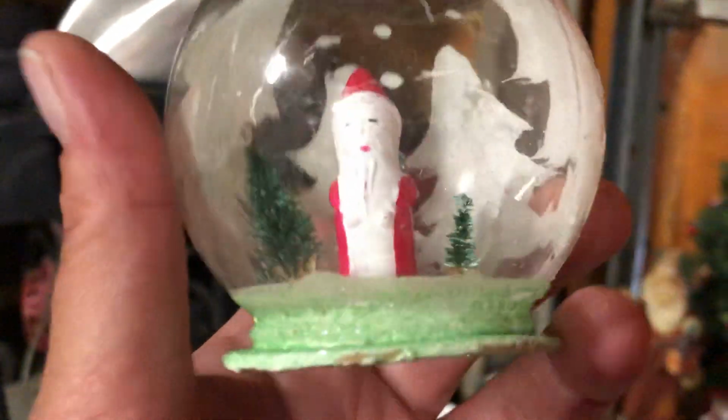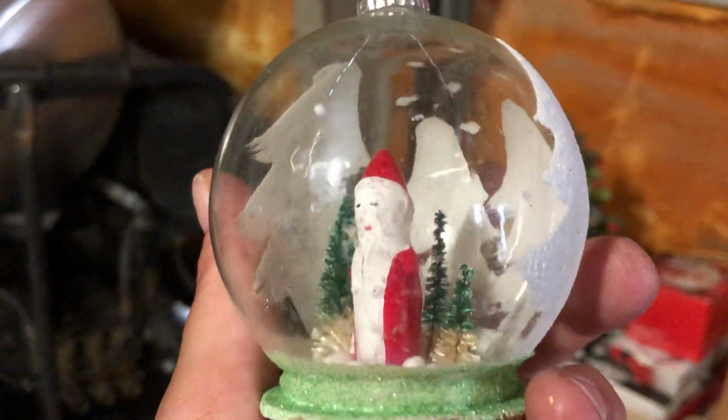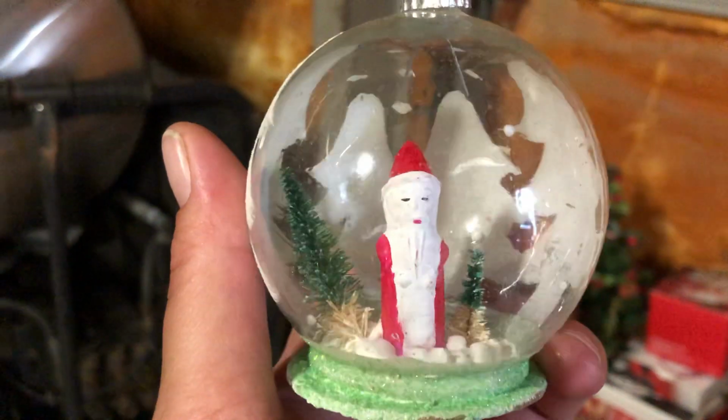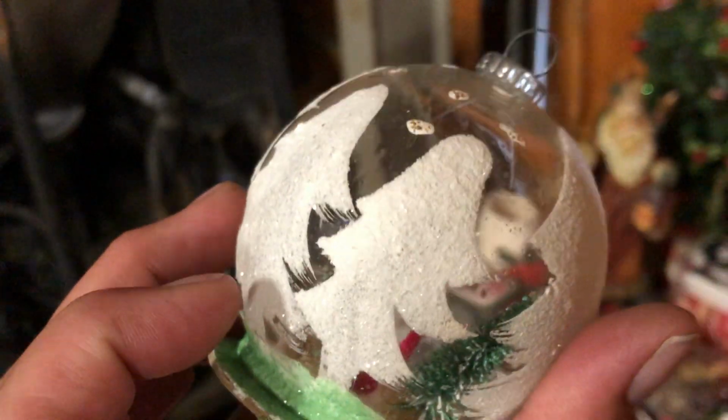We're not gonna be able to read that. But anyways, how cute is that? They call that a little diorama. So with Japan, the bottle brush, diorama, that's a $25, $30 ornament, maybe more. It looks like mica, not regular glitter, so who knows? That's a really good one there. Little Putz house in the box, some flock deer.